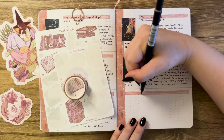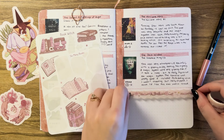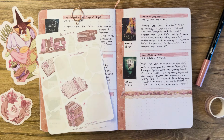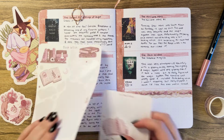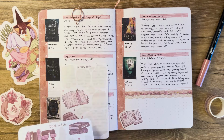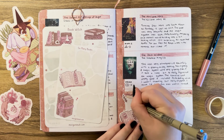And then I have this extra little space for a book review that I didn't end up filling in, so I turned it into a quote block. And I'm just using some extra stickers from Marigona Sully Art to fit my cover page, and this washi tape is from Notebook Therapy. It is so cute. I absolutely love the sakura flowers and the bows.